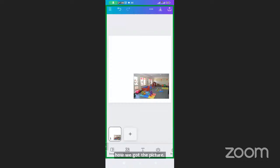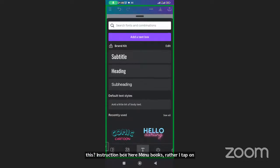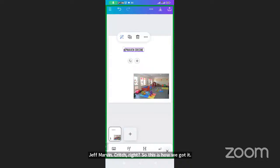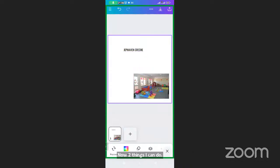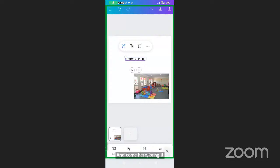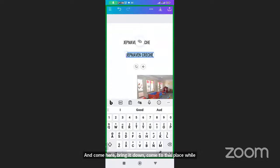You see this instruction box here, menu box rather. I tap on text. I selected the one I wanted. Subtitle is bigger for me, so I use that as my title. Jep Maven Crutch, right? So this is how we got it. Now, two things I can do. I can either duplicate this by just, you see this pop-up. When you tap on anything, this pop-up will come up. You see the pop-up with the bin in it. So I can just tap on duplicate, which is the one before the bin, and come here, bring it down, come to this place while it is still highlighted, tap on edit and edit it.